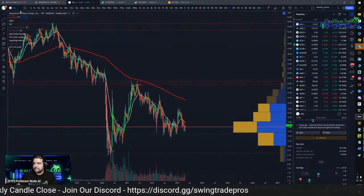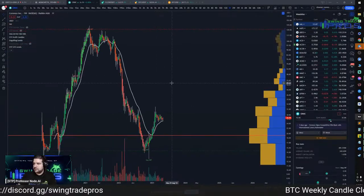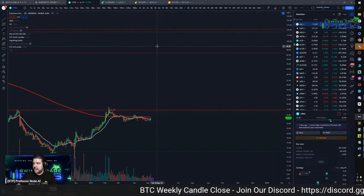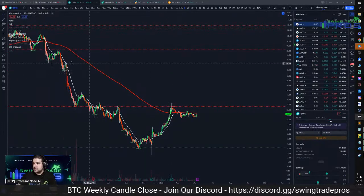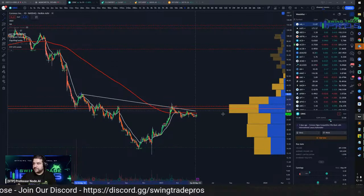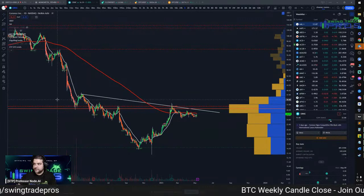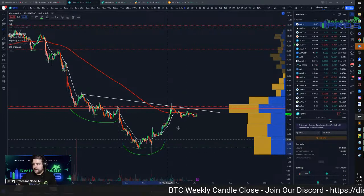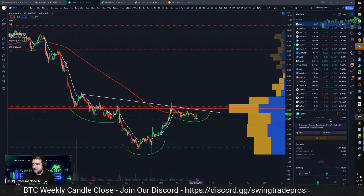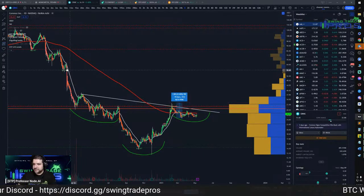RSC. Alex, it looks more like an inverse head and shoulders pattern than a cup and handle, but yeah, I see what you're saying. Right, you got your neckline there. Slanted inverse head and shoulders. Right, you got your left shoulder, you got your head, you got your right shoulder. You got about a 31% break on that.